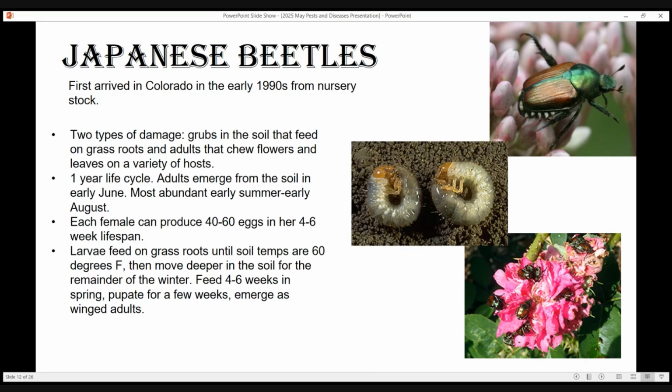They do double damage, both as the larval form, the middle photo there. Those are the grubs, the larval form of the Japanese beetle. The grubs are in the soil and they're going to feed on your grass roots. And then the adults are going to chew on flowers and the leaves. And like the grasshoppers, they don't have specific hosts, so they will chew on a variety of plants.